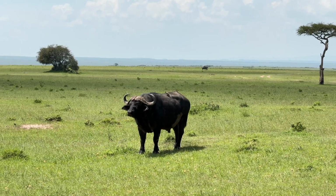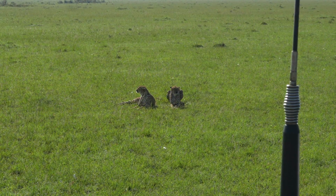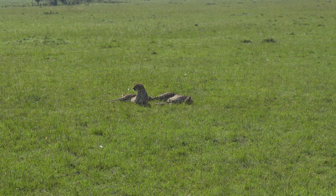So what were your favorite animals so far? That's kind of hard because all of them are beautiful, but I would have to say the cheetah, because if you know me, you know I love cheetah print, animal print, so that was just really cool to see in person. So yeah, that was probably my top animal.